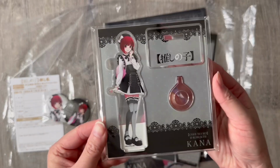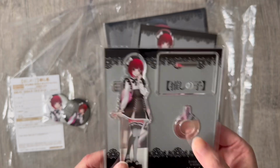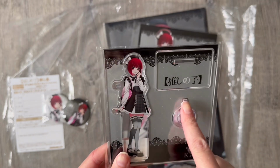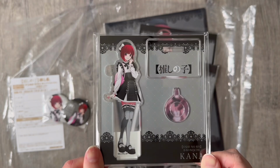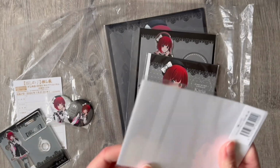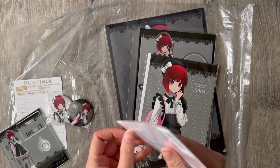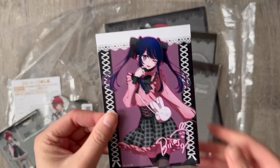Anyways, yeah, so here is the first acrylic stand, and correction, this is actually a pen acrylic stand. So basically you'll put this in, and then you can also insert this right here, and then you can put a pen on it. So that was very cute, but yeah, it's kind of small. And then postcard set. So these are the illustrations for all of the girls. And I would love to buy all of them, but these lucky bags are pretty expensive. I think they're like 70 USD for each, and they were actually very limited.